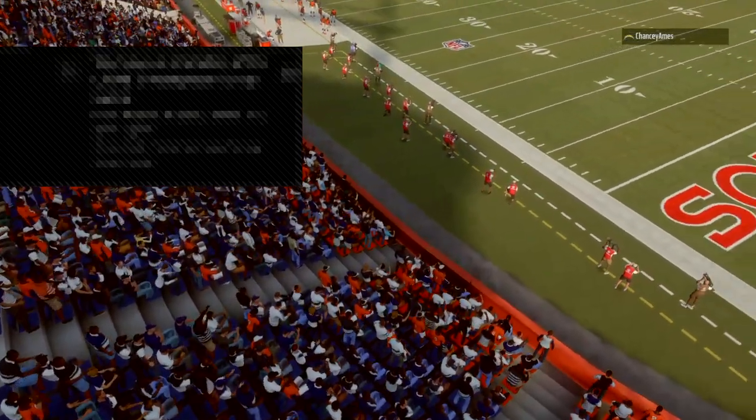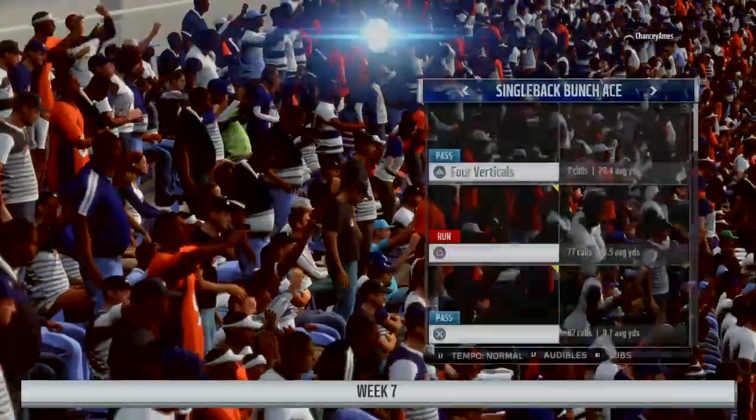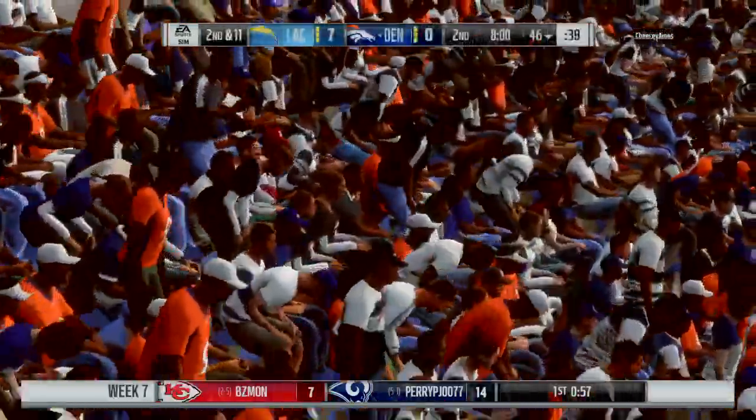Back alongside Charles Davis, I'm Brandon Gaudin. It's Bronco football to begin quarter number 2, but they face a 2nd and long to start things out.